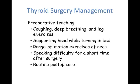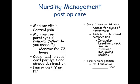The other things is, you're increasing diet, fluids, monitoring vitals, controlling pain. We have to watch to make sure that the parathyroids have not been involved. Okay? What are you going to assess for? What do the parathyroids do? You're going to check calcium levels and look for symptoms of hypercalcemia. Remember, this surgery, because it is in the neck area, could lead to vocal cord paralysis as well as airway obstruction. So you want to make sure that you're assessing for that continuously.